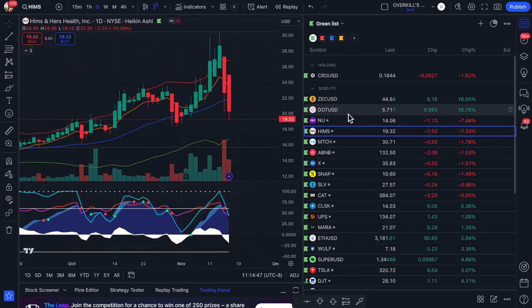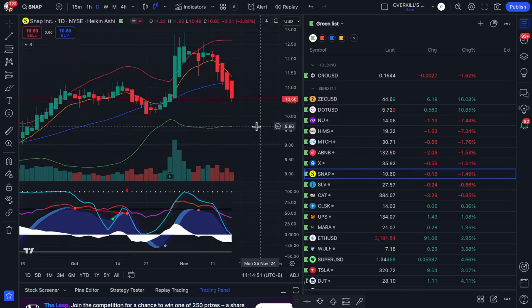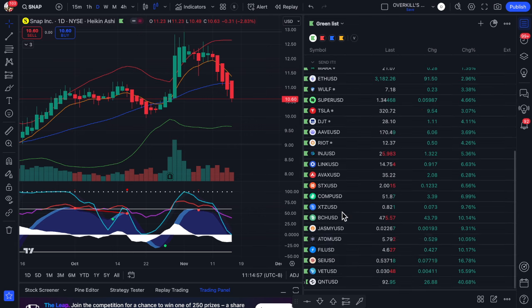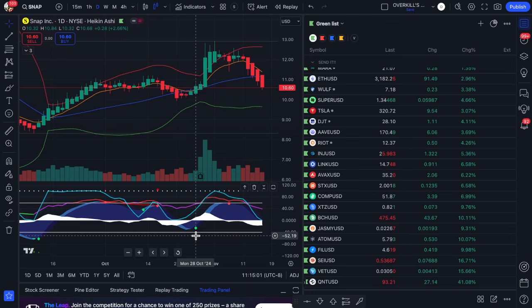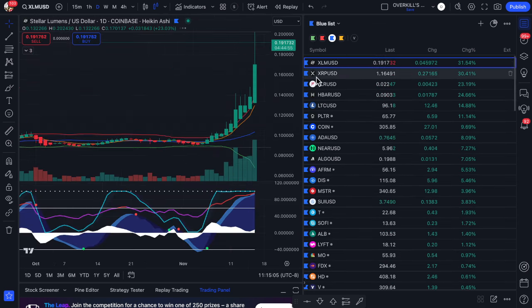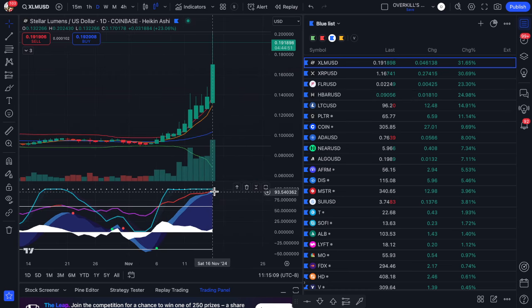You can see Hims is selling off, Dot is selling off, Snapchat is selling off. So when we get a sell-off on the daily chart, that's when we want to be watching, right? We're watching these names every single day because we want to enter on the day of the green dot, okay? So a name like XLM here, which we just looked at, the next dot that's coming is red. So a pullback, we got to expect is coming.